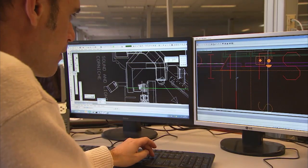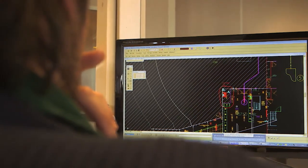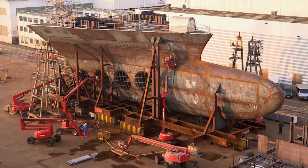To minimize waste, the cut of each piece is calculated by a computer, which sometimes requires complex cuts to generate unusual pieces. Like this one.